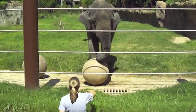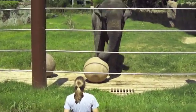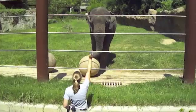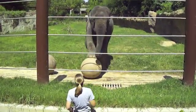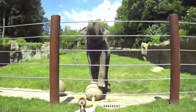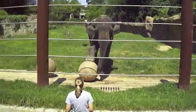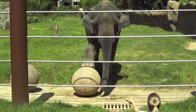So, this is our 10-year-old little boy, Asian elephant. One of his new favorite things is to step up on toys for us. Oh, wow. Very impressive. Back up, Kandula. Good boy. That's his new favorite thing, and that's what he's been showing us all the time.